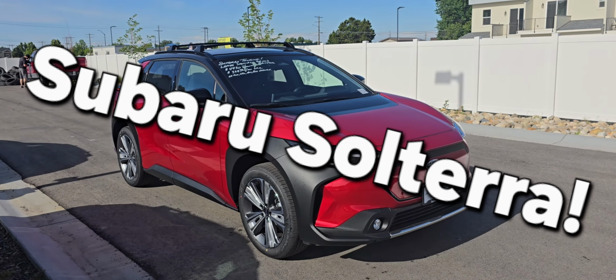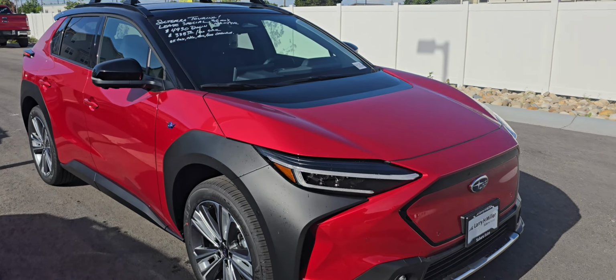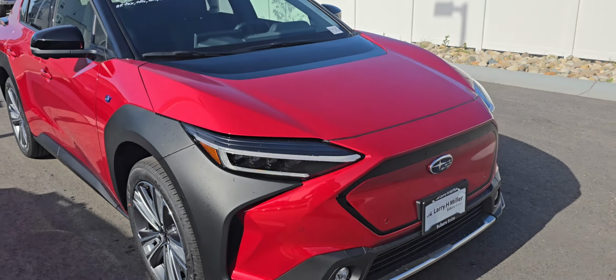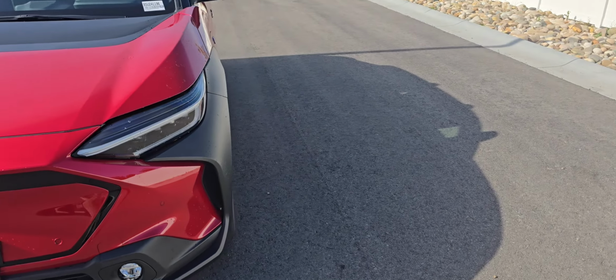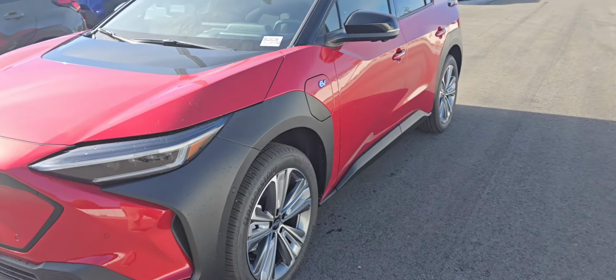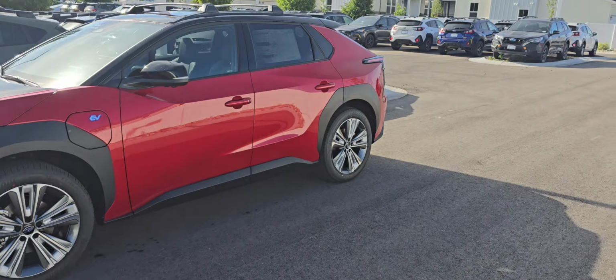Let's talk about something that's kind of controversial today. The Subaru Solterra EV, which is also available in Toyota and Lexus under different plates, different brand names. We're going to do a quick walk around and we're going to talk a little bit about why this might be the absolute perfect round the town commuter.